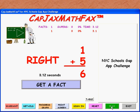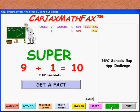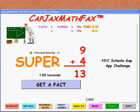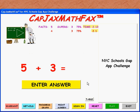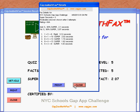Okay, we got it right, and because we're shown 3.12 seconds, we know we're getting close to the 3-second mark. CapJaxMathFax gives us time to think about what we're doing. Speed tests make you race through problems, but we can call the next problem when we're ready. There we see a personal best. CapJax tells us when the session's done and even gives us a certificate and a detailed report.